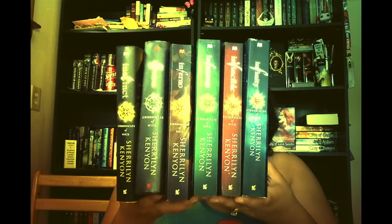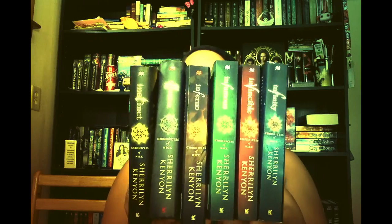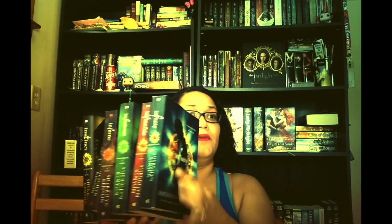1, 2, 3, 4, 5, 6. Six books for $6, I will take it. A friend of mine did read these, and she said they were really good and that I should read them, so I'm sure I will get to them, just not while I'm in nursing school. So, here's one set.